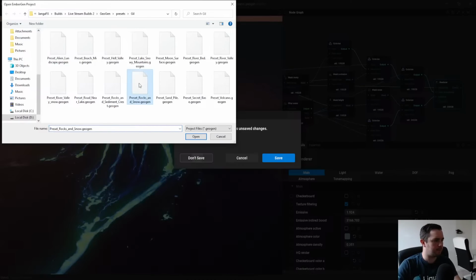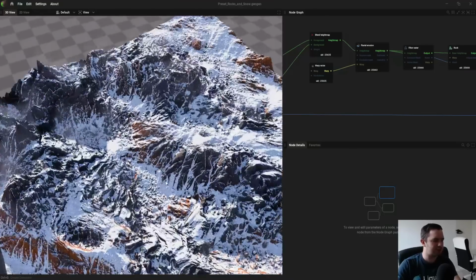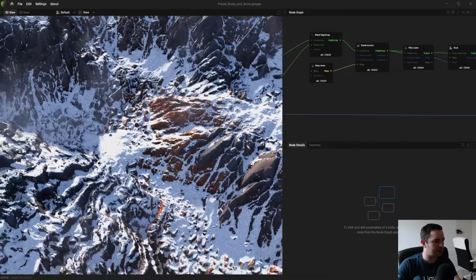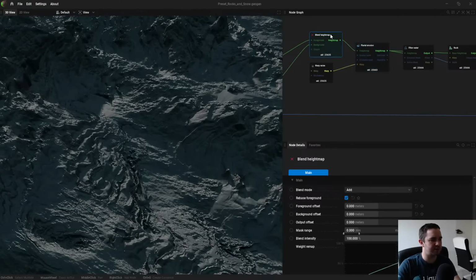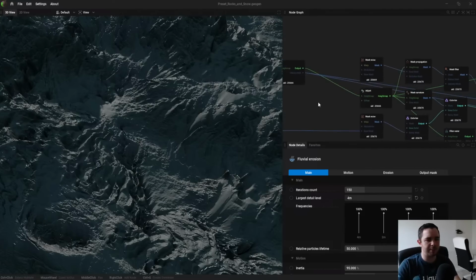So really cool. This one is rocks and snow, just showing some of the variation in coloration of the terrain that you can get, showing how you can deposit snow. So I believe we have a fluvial erosion thing. So let's see, here's the height map. We can deposit snow and sediment and things like that.